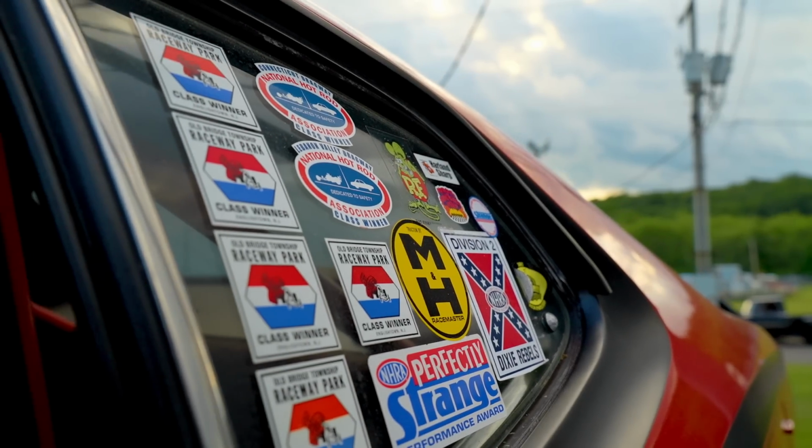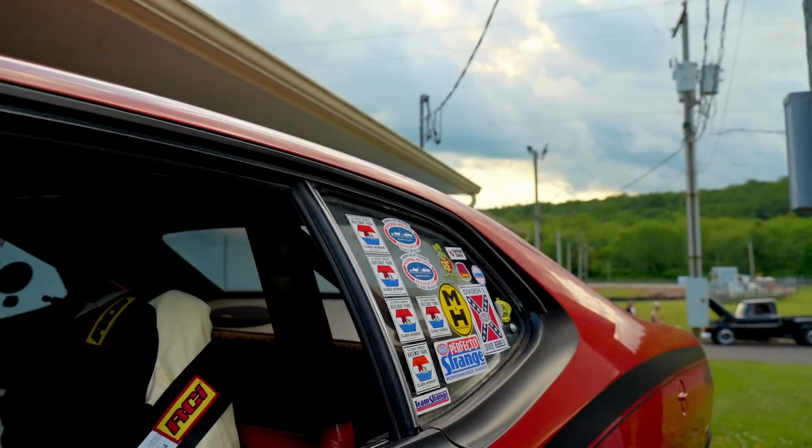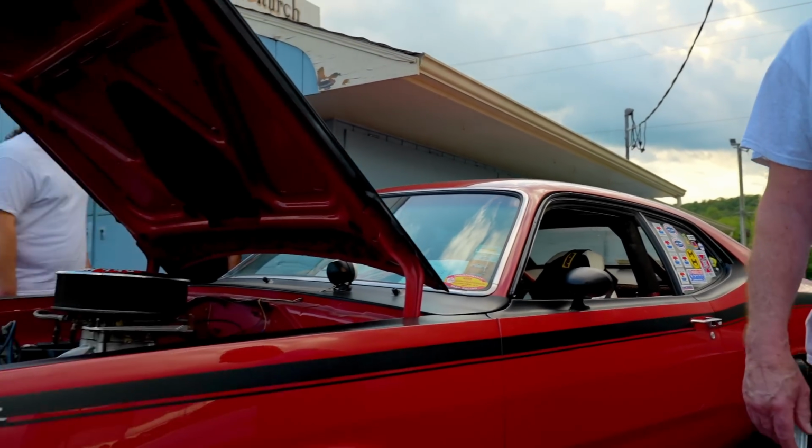That's a good name for the Killstick. That's what we used to call it back in the day. I had a bunch of these. Killstickers. You drive around in the street, people respect you a little bit more. That's right.